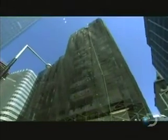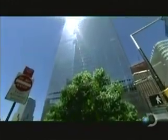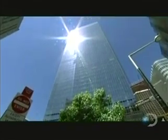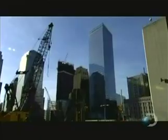In 2006, the last building to fall on September 11th, number 7 World Trade Center, became the first to rise on ground zero. I believe that this is the safest skyscraper in the United States. This building is a prototype for high-rise buildings of the future. We were obviously very conscious of the issues dealing with the events of 9/11, and we're attempting to address those.